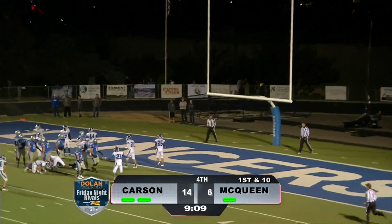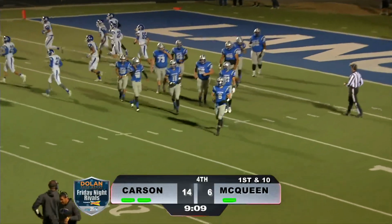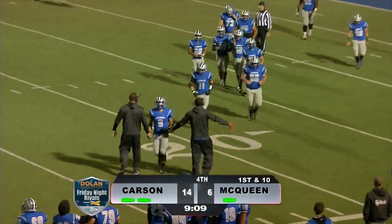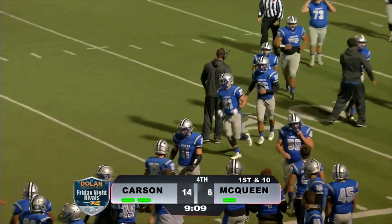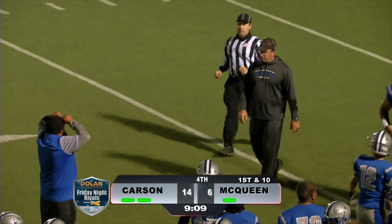The extra point is going to be no good. Some pressure from Carson, and that could come back to really hurt McQueen by the end of this one tonight. But for now, they will get 6, a 14-6 score now with 9:09 to go. We'll step aside.